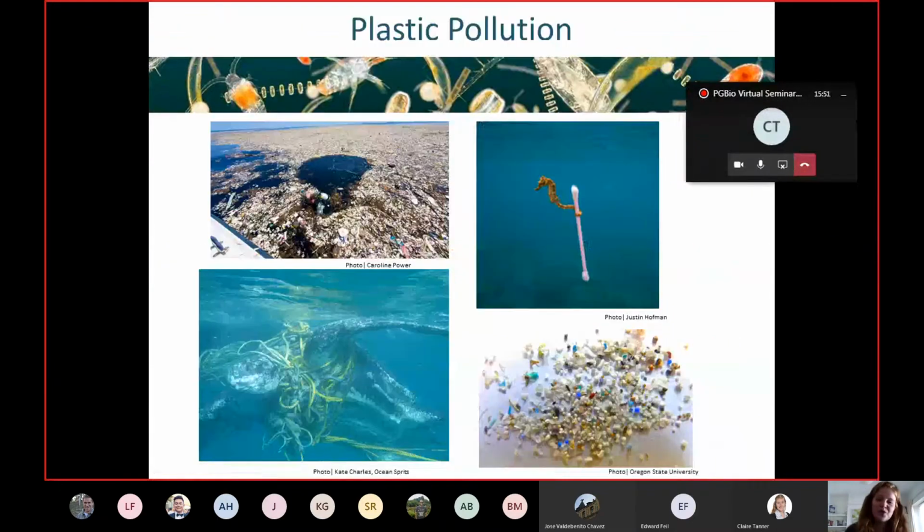I'm sure you're all used to seeing pictures very similar to these. Plastic is a really wonderful product because it can be used for anything. It's revolutionized technology and healthcare, but the same properties that make it so useful in our everyday life mean that it can also last a really, really long time, especially when it's thrown away.